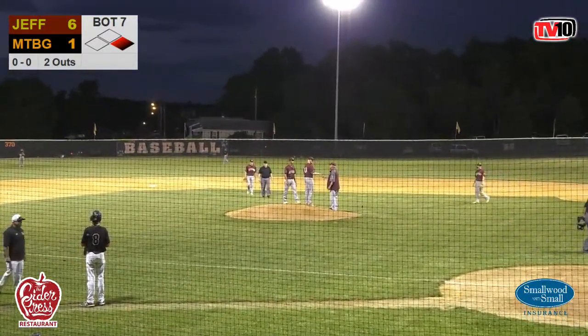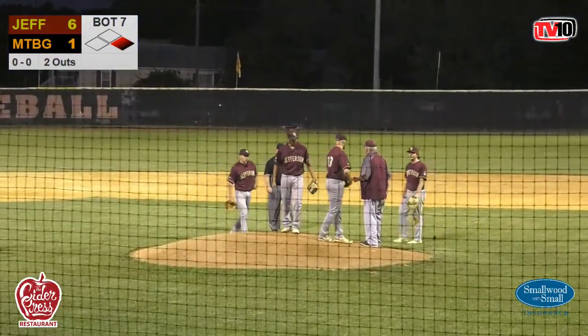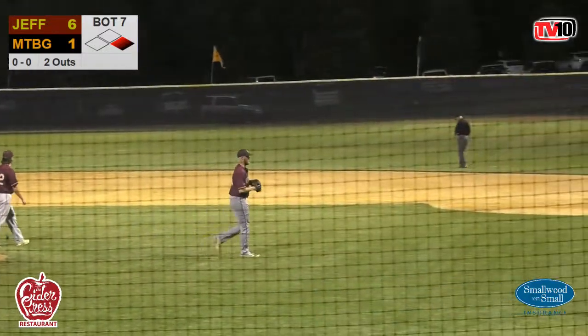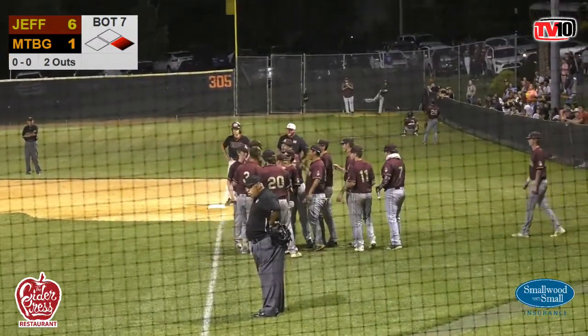The handshake from John Lowry Sr. for Zach Rose, who did a tremendous job. Camian Gonzalez gives him that handshake as well, as he'll take the baseball and get ready to close it out. And going to be met by the team, and deservingly so. Yeah, great ball game.